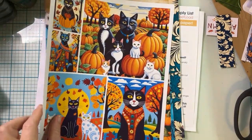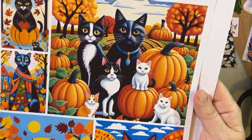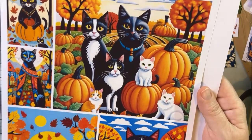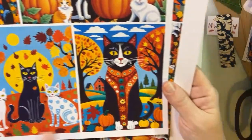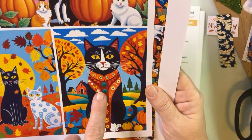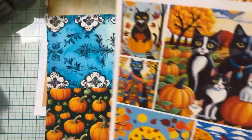I loved this herd of cats. Oh, I just love them. And the sweater, the fall sweater with the 3 little buttons. I just can't. It's just too cute, y'all.